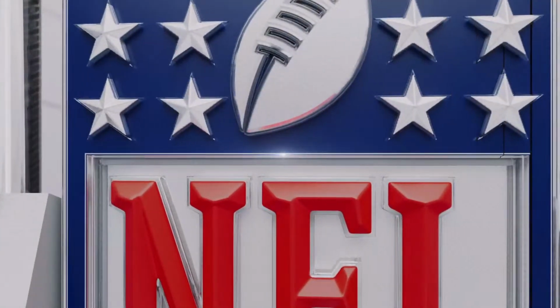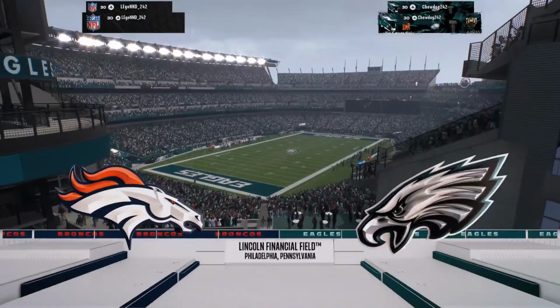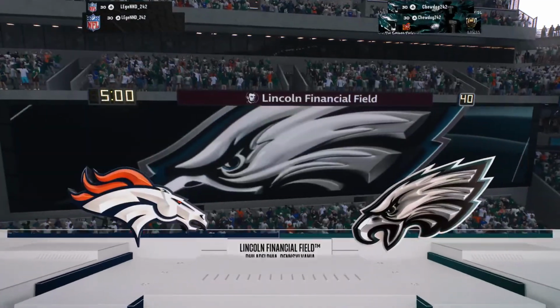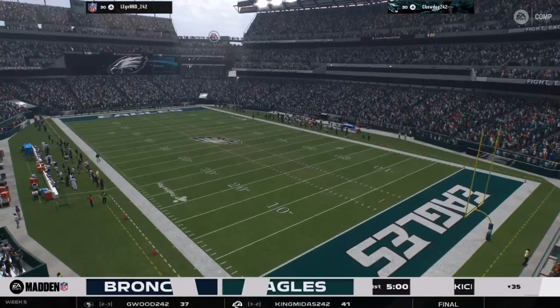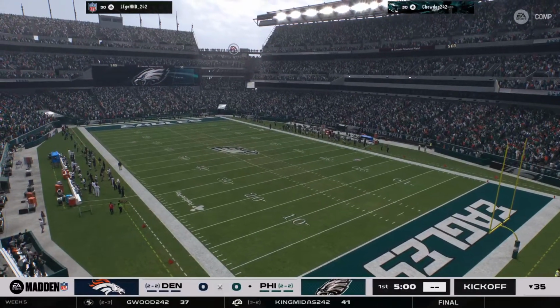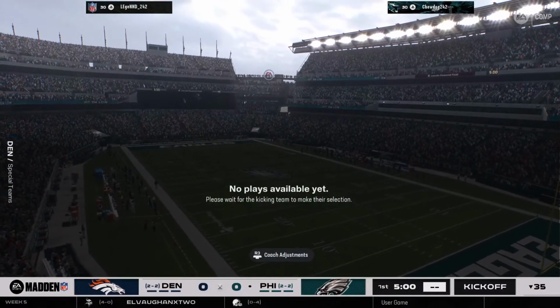The city of Philadelphia is one of rich history and passion, and you can always count on the latter when you step inside Lincoln Financial Field. Today we've got a Week 5 matchup in store here, as it'll be the Denver Broncos taking on the Philadelphia Eagles.